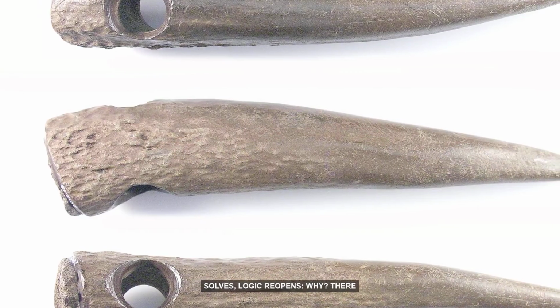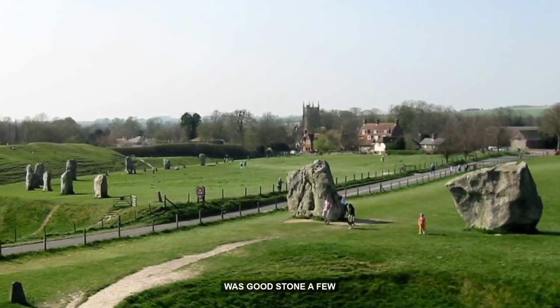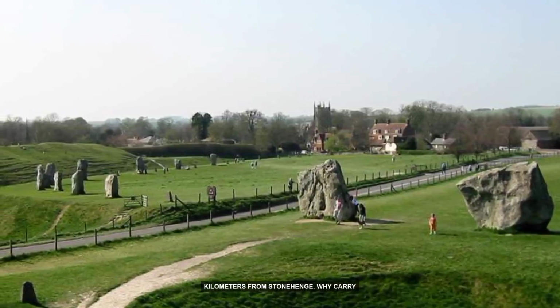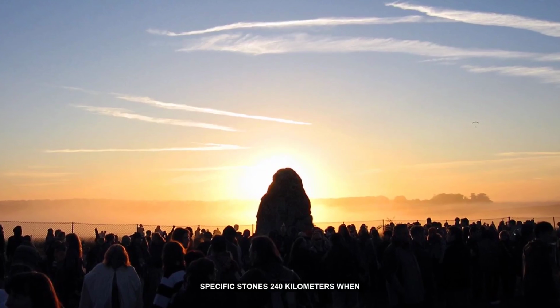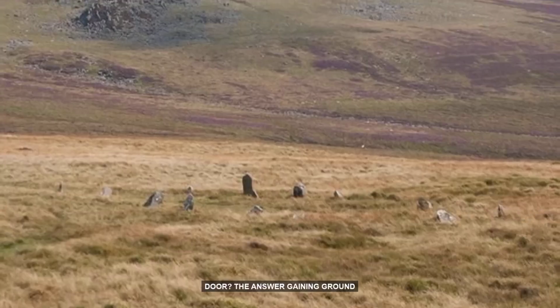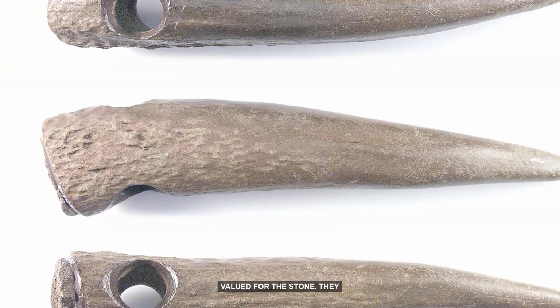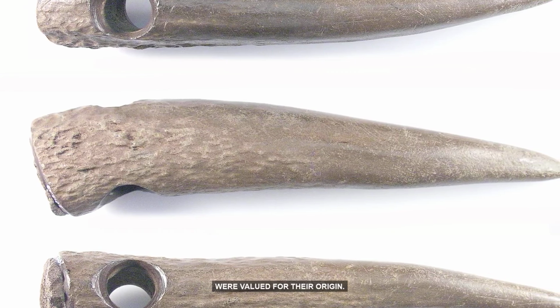But what physics solves, logic reopens. Why? There was good stone a few kilometers from Stonehenge. Why carry specific stones 240 kilometers when identical rock sat right next door? The answer gaining ground is unsettling. The stones weren't valued for the stone. They were valued for their origin.